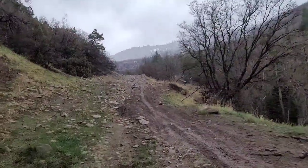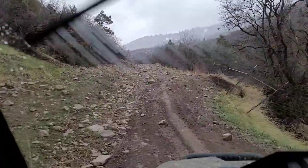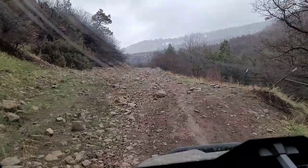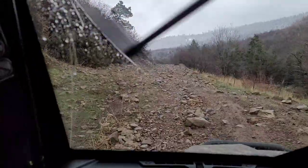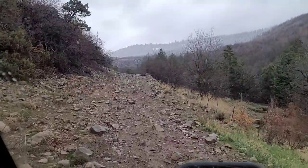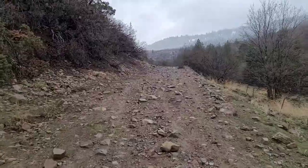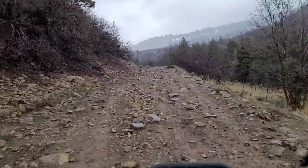This is where the trail starts getting good. The video does not give it justice. We're starting to get pretty good on the incline. And what you'll find in this section, and what we like to see, is how noisy the suspension is and what it sounds like inside the cab.